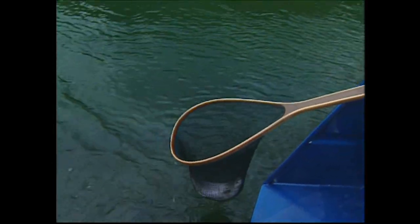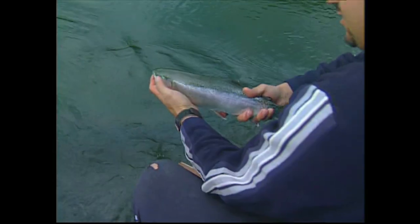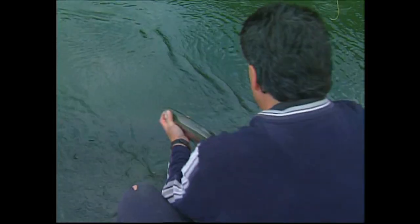Whoa, there he is. Look at the size of that. Well, here, I'll tell you what I'll do. I'll hand you the rod, and I'll go down and release this guy. Yeah, all right. That'll be good. Okay, and there he is. A nice little rainbow. Not huge, but nice size.